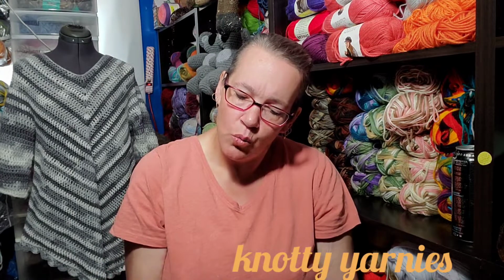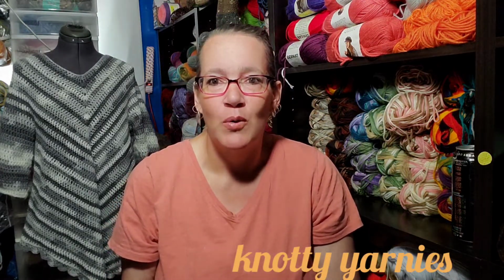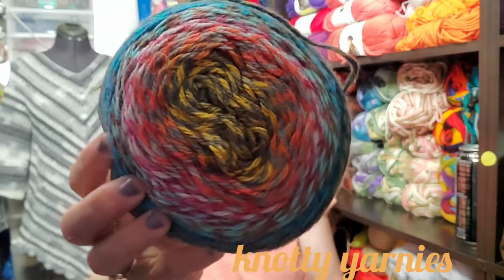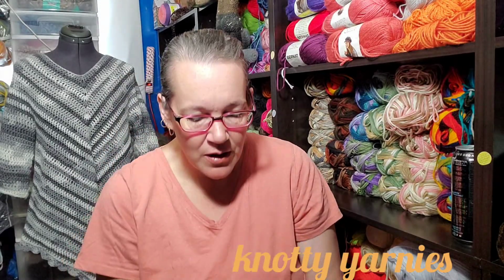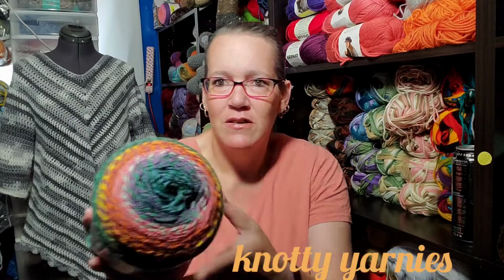This one is called Wishbone. Makes me think of that TV show when my boys were young. Wishbone. I loved that little dog. It was a cute show. It's Wishbone. Beautiful, eh? Oh my goodness. Just love it. This one is called Rainbow. This was one of my favorites.